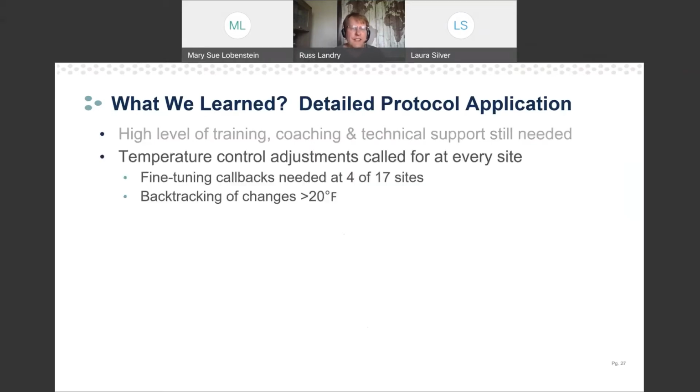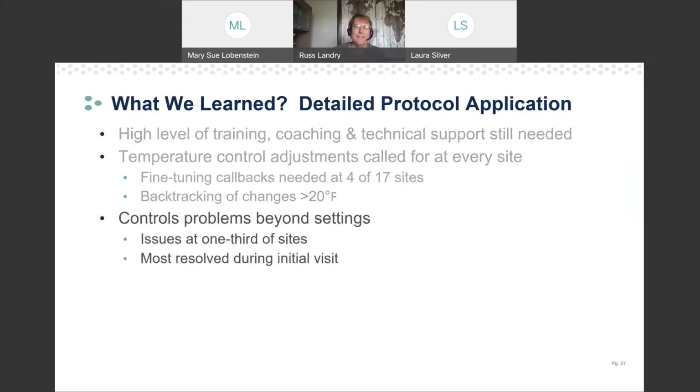Next, we found that every site had some level of temperature setting reduction called for in order to reach the typical ideal temperature settings for the type of building. However, nearly 1/4 of the sites needed to have follow-up temperature setting fine-tuning adjustments made to increase temperature settings within the first month. We also noticed that the sites with the most dramatic initial changes in boiler temperature settings tended to eventually backtrack on those changes within the first year following the tune-up. We'll have more on that later on.